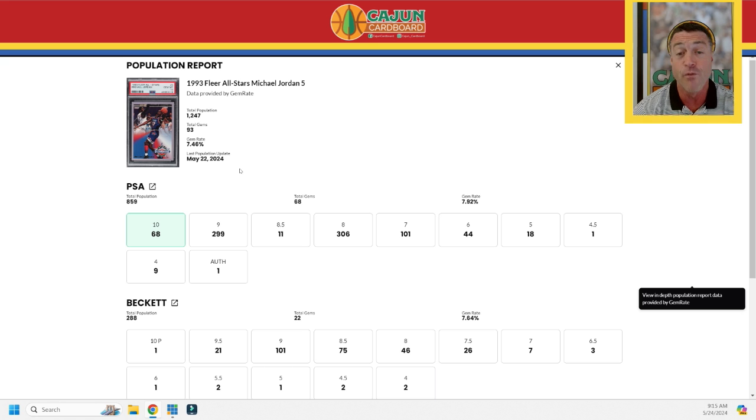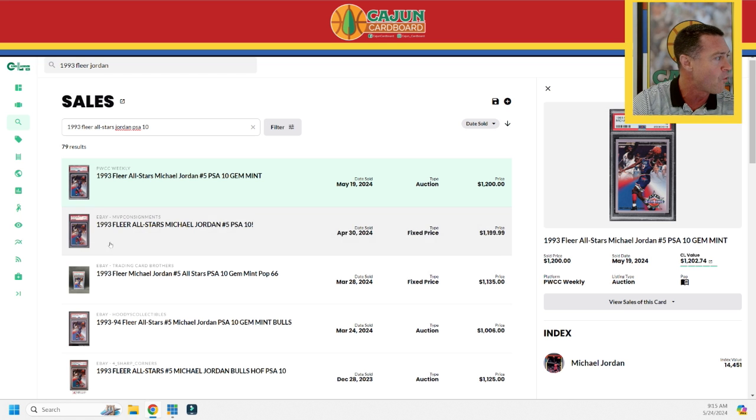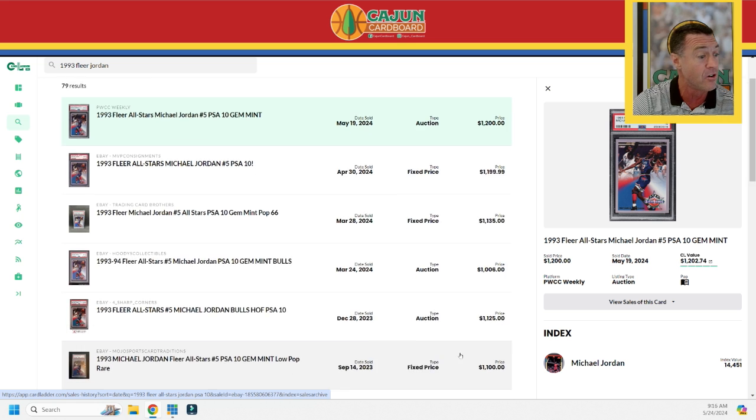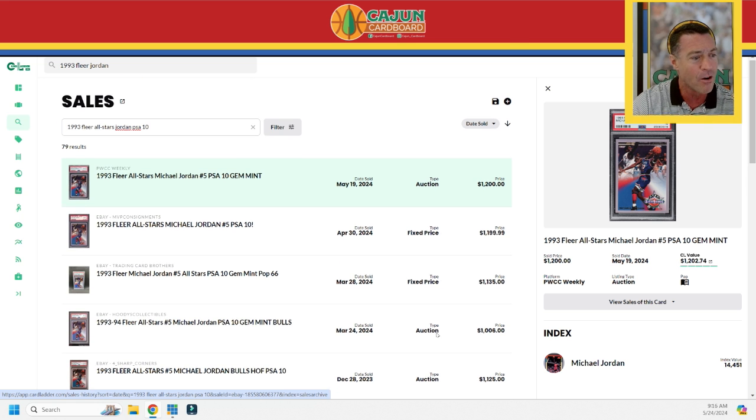It is a tier 4 card on the Michael Jordan hierarchy, but it is in gem condition, which, for us grade snobs, is the creme de la creme. That's what we're looking for. And I picked it up for $1,200 on the nose. The sale before that, 2 months ago, was $1,200. The sale before that was $1,135. Then it was $1,000. Then it was $1,100. Then it was $1,100. And so you're kind of right on the number.